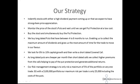Now, as part of our risk management strategy, what we aim to do is only risk a maximum of 5% of the portfolio in any one trade. That means that, for example, if you have a $100,000 portfolio, our maximum risk per any one trade is only $5,000. Now, this includes the cost of the puts. As a result of this, the way our strategy works is that if we are able to get one trade right, that would offset a trade that goes bad for us, in keeping with our risk management strategy.